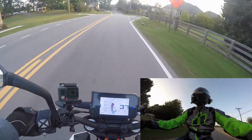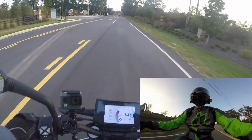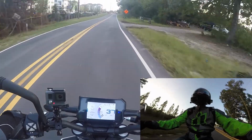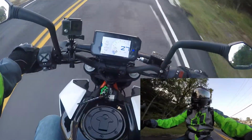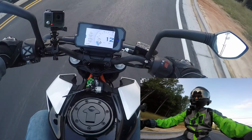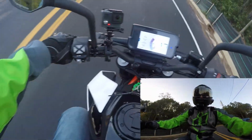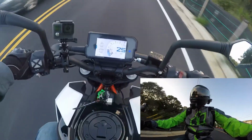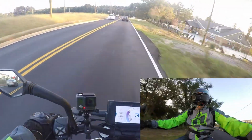Another interesting thing is that this bike is what they call a naked sport. Your feet are tucked back a little bit, and at first I thought I wouldn't like that, but I actually kind of do like it. Turns out I actually like it more than I thought I would. So far I'm enjoying it today. The first ride home was a little bit nervous, but this one's been good.